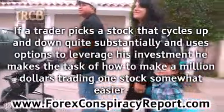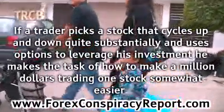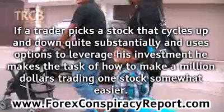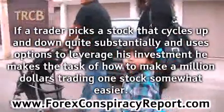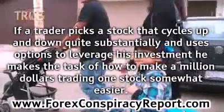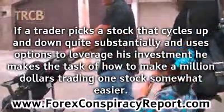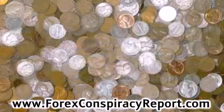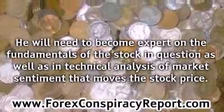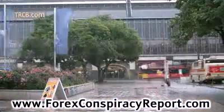If a trader picks a stock that cycles up and down quite substantially and uses options to leverage his investment, he makes the task of how to make $1 million trading one stock somewhat easier. Then again, to accomplish this goal, the trader needs to pay close attention to the economy, which tends to be the driver of cyclical stock prices, and buy and sell at the most opportune times. He will need to become expert on the fundamentals of the stock in question as well as in technical analysis of market sentiment that moves the stock price.